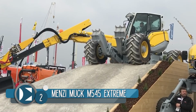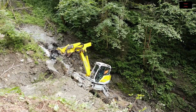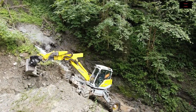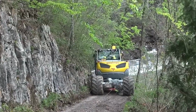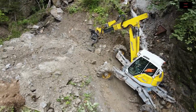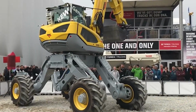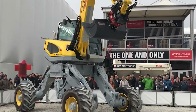Number 2. The Menzi Muck machine is an incredible technology that allows for extreme conditions to be excavated and renovated. The Muck Extreme has multiple technology functions, allowing it to climb up and down the absolute steepest hills and mountains. This extreme piece of equipment focuses on digging, but the machine often must climb and track extreme details of the land. The Muck has an ability that most other tractors or claws do not have, the ability to stair track.